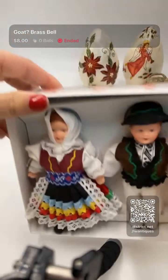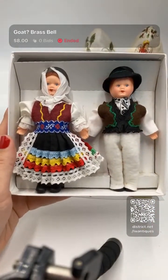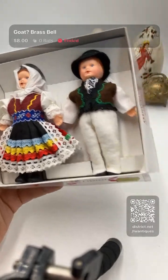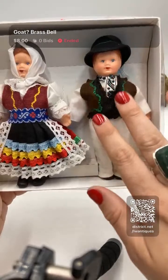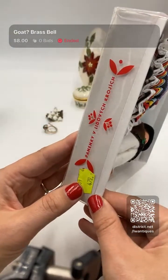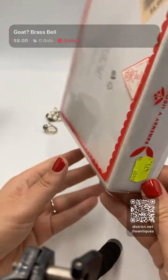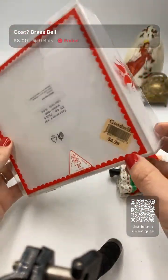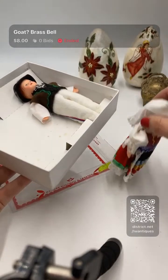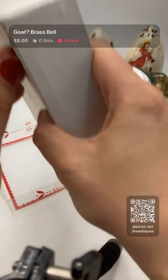Let's do this couple here. So if you are Czechoslovakian in your heritage, these are some little vintage Czech dolls. So we have the boy and the girl. And let's see, it says Paneski Lidovic Krodzik. Oh, you can see I paid $5. I thought I took that one off, but I guess I didn't. All right, she fell out. Let's put her back in. And they just look really Christmassy to me.